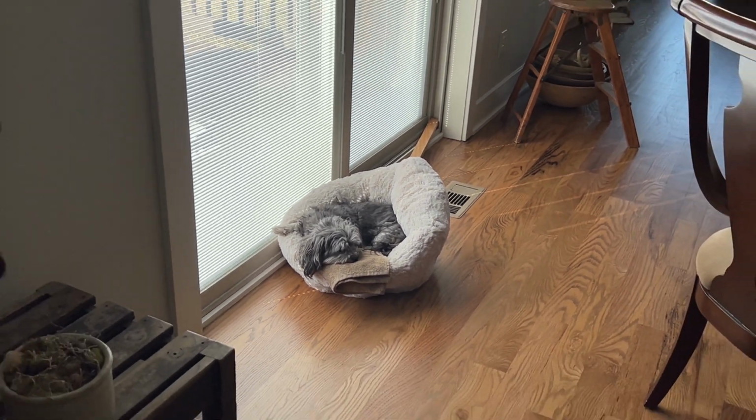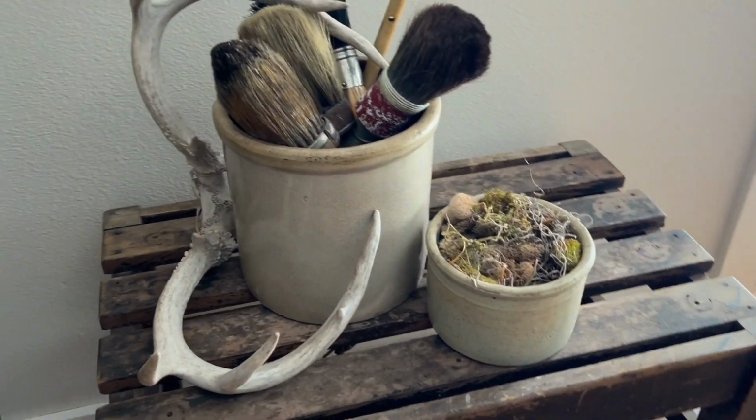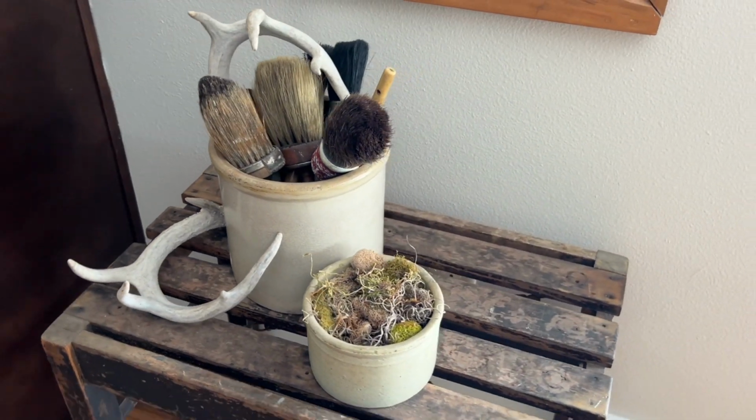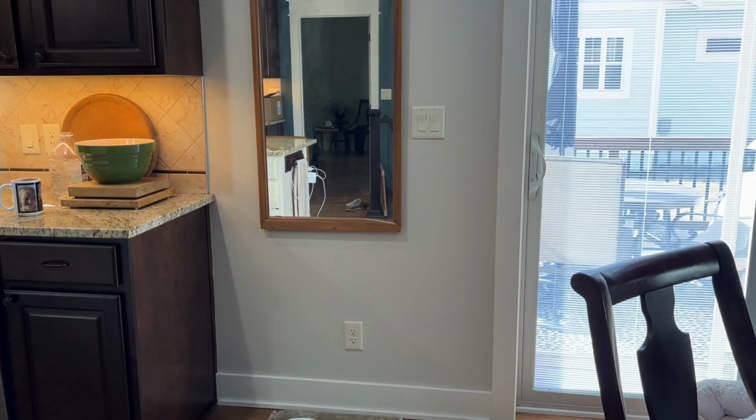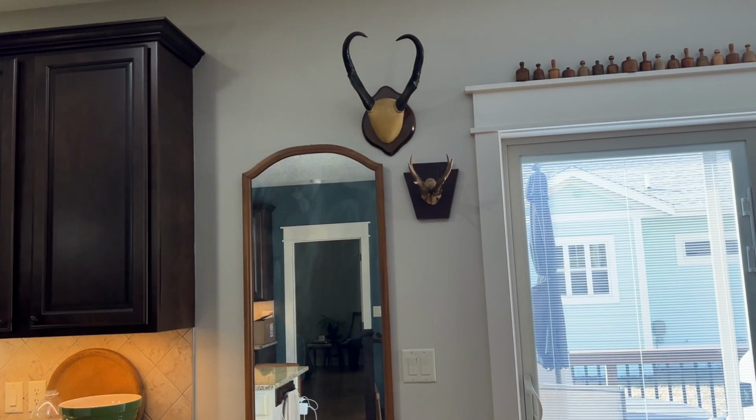I ended up leaving the little bench that I had used just to test the mirror out in this spot and staged it with some of the Crocs from the entry table and just put the food underneath. But then I didn't like it after leaving it for a couple days, so I took it away.